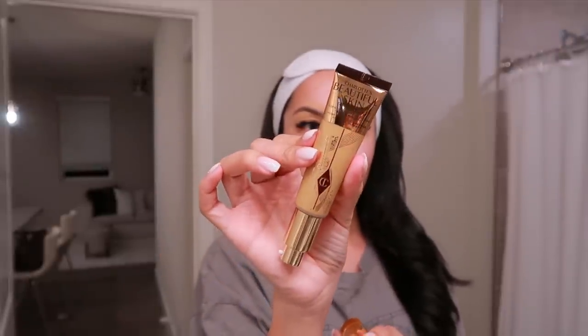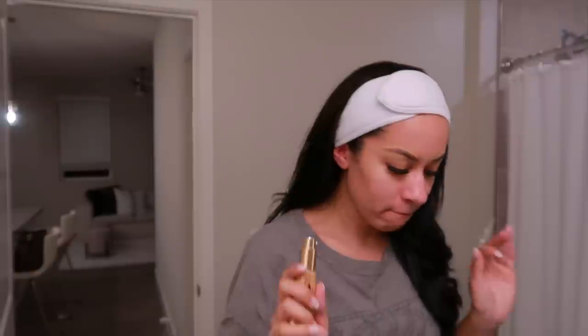And it does have a pump. It looks kind of like the IT Cosmetics CC cream. I think this is going to match me perfectly, but I'm just going to tell you right now, because I'm using bathroom lighting and it's overhead lighting, it might look way off. Just like my eyebrows right here, it looks really weird.